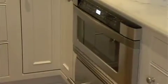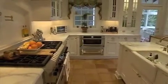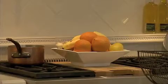Somehow the food seems like it's gotten better since the kitchen's gotten better. I don't know if it's more inspiration or what, but Betsy's a wonderful cook.